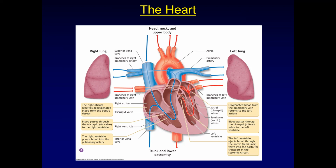I want you to know that blood returns from venous circulation with low O2 content to the right atria. Then it goes to the right ventricle. Then it goes to the lungs. It picks up oxygen. It comes back into the left atria, left ventricle, and then out into circulation. That's all you have to know.